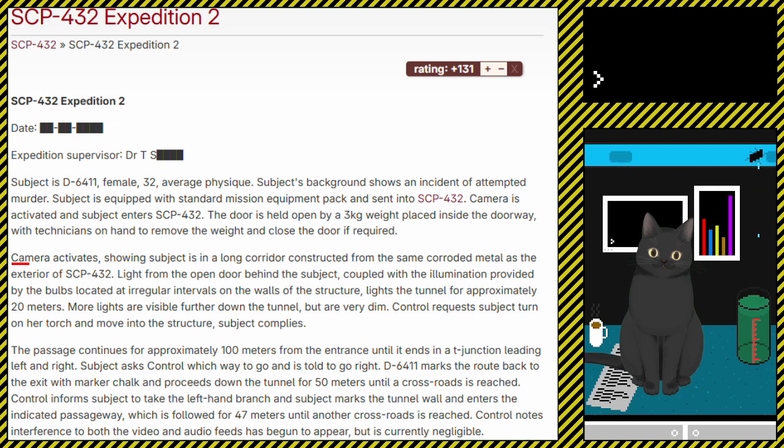Control requests subject turn on her torch and move into the structure. Subject complies. The passage continues for approximately 100 meters from the entrance until it ends in a T-junction leading left and right. Subject asks Control which way to go and is told right. D-6411 marks the route back to the exit with marker chalk and proceeds down the tunnel for 50 meters until a crossroads is reached.